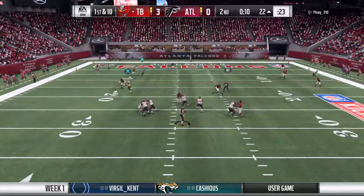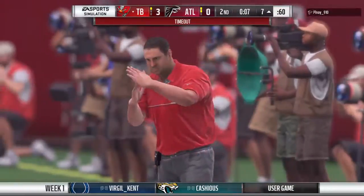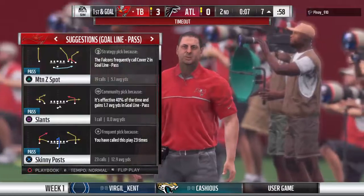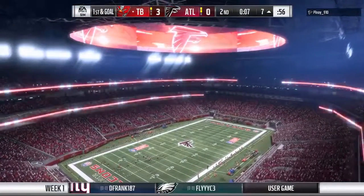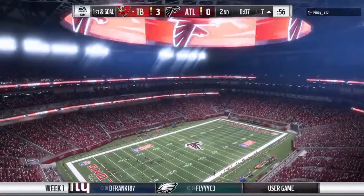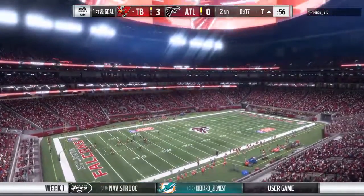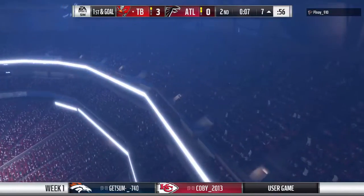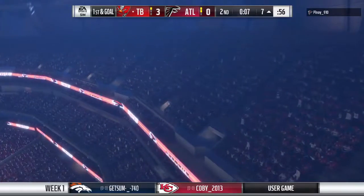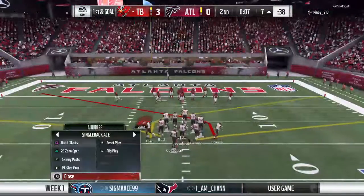Prescott looks to throw on 1st. That is caught at the 7. Now a timeout taken. Perhaps a chance for one more quick play and then another timeout if they hurry. We'll see. Red zone opportunity.